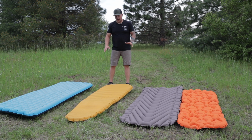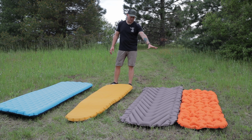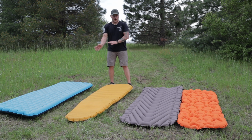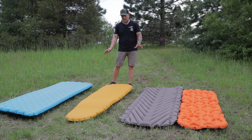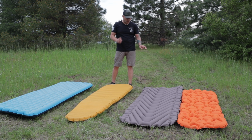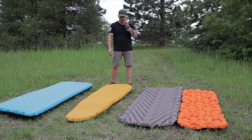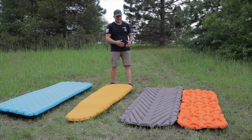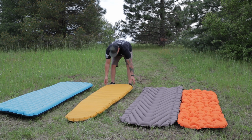I will also say I've had these two for probably 6 or 7 years, and I've had this one for 4 years, and I've never had an issue whatsoever with leaking. None of the valves leak. I know some people don't like Therm-a-Rest mattresses because they have problems with the valves, but I've never had any issues with the valves on them, so I just haven't had that problem.